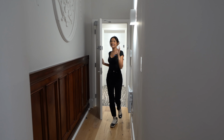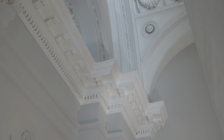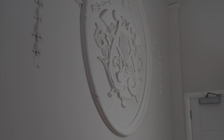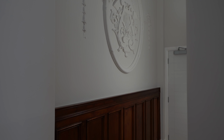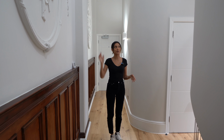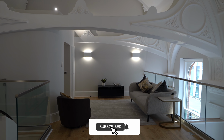Alright guys, so we are now in the apartment and I'm immediately just blown away by how incredible some of these features are. We've got the old Mason symbols up here, we've got these dark wood old features that are like from the original hall. Yeah. So it's all very characteristic, and you're gonna see that when we go upstairs, Tom, because yes, that will blow you away, trust me.